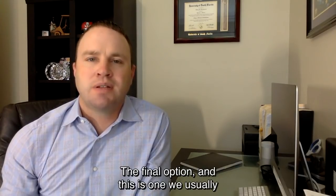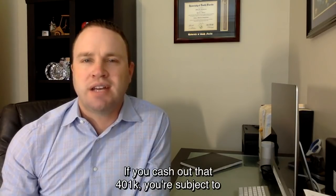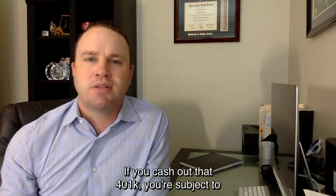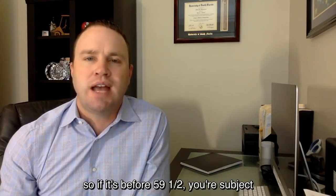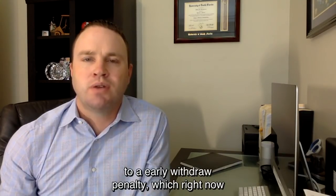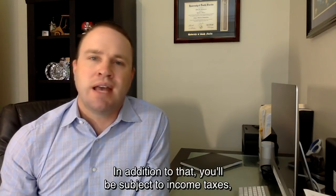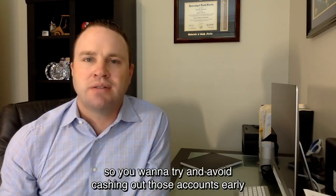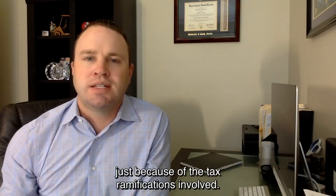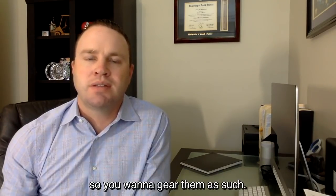The final option, and this is one we usually don't recommend, is to cash it out. If you cash out that 401k, you're subject to a couple things. Penalties if it's early. So if it's before 59 and a half, you're subject to an early withdrawal penalty, which right now is currently 10%. In addition to that, you'll be subject to income taxes. So you want to try and avoid cashing out those accounts early just because of the tax ramifications involved. Plus, these are long-term retirement-focused vehicles, so you want to gear them as such.